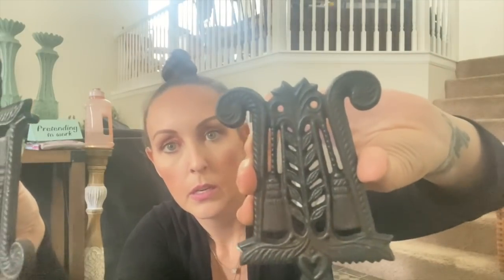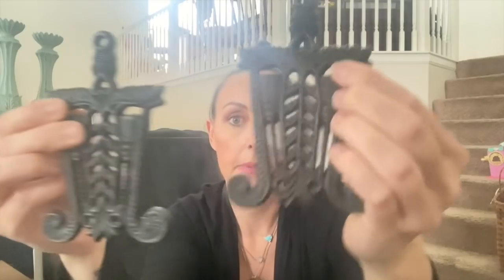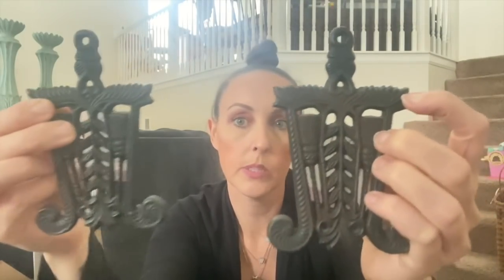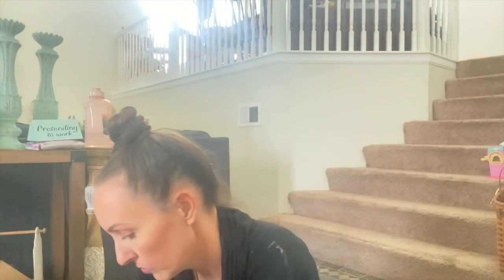These say Wilton. Well, this one does. This one doesn't. But do you see the brooms in there? Are they exactly the same? Yeah, they're exactly the same. So let me know. I'll look them up because this one says Wilton, but this one doesn't. And then they have the little feet on them. So we grabbed those. John is actually the one that found all these.